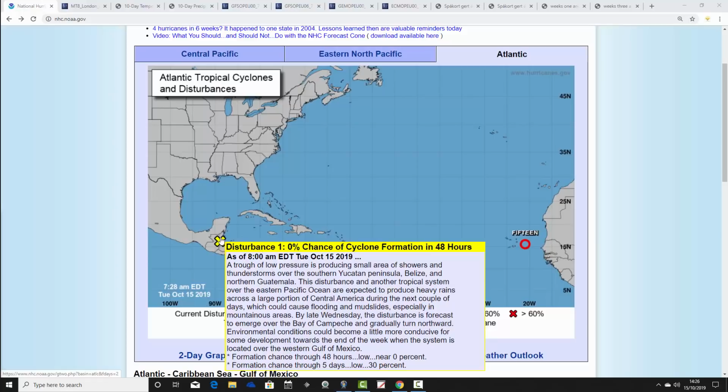What we're saying with that one is a trough of low pressure is producing a small area of showers and thunderstorms over the southern Yucatan Peninsula, Belize and northern Guatemala. This disturbance and another tropical system over the eastern Pacific Ocean are expected to produce heavy rains across a large portion of Central America during the next couple of days, which could cause flooding and mudslides, especially in mountainous areas.